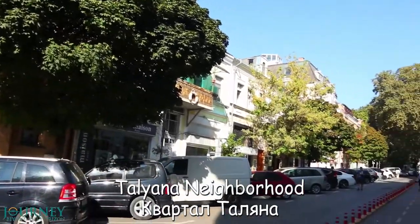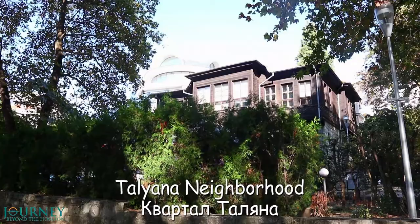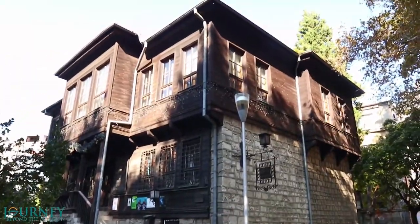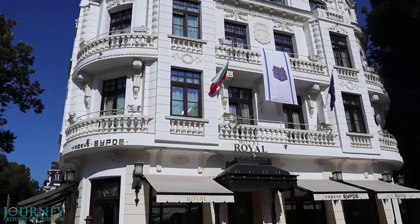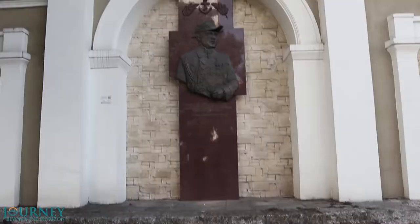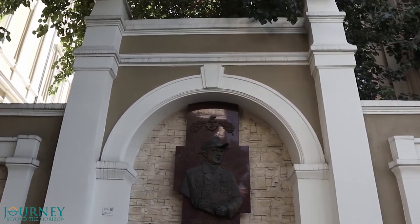Our journey starts from its older part called Taljana. Here we can see a lot of old houses built in classical architectural style. Many of them date from the beginning of the 20th century and some are even older. Today, most of these houses are used for government offices and some of them are turned into museums.